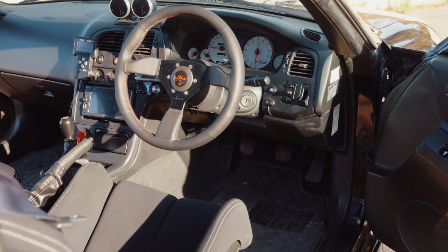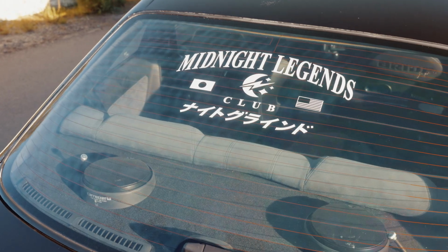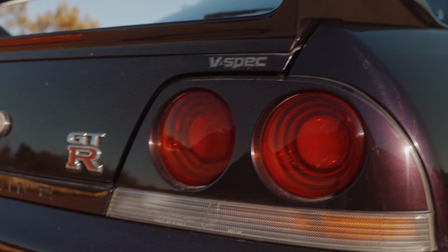So we have the Greddy Profec boost controller, which allows us to switch from high boost to low boost whenever we want. If you want a little bit of highway fun, put it on high boost and she's good to go. It's a massive difference going from low boost to high boost, man. Really? Yeah, you're gonna love it.